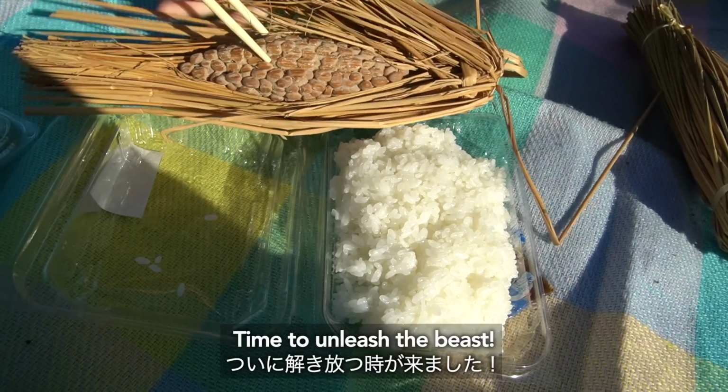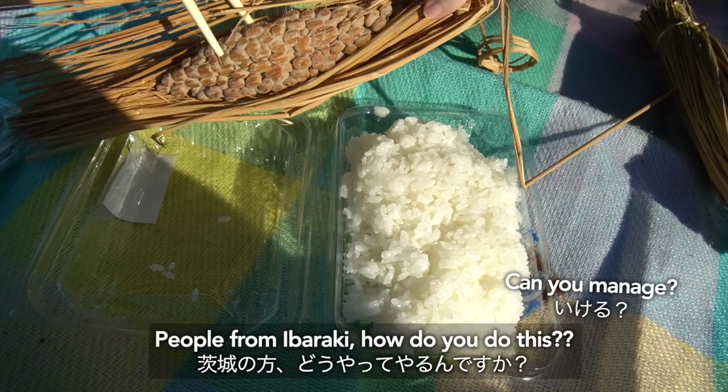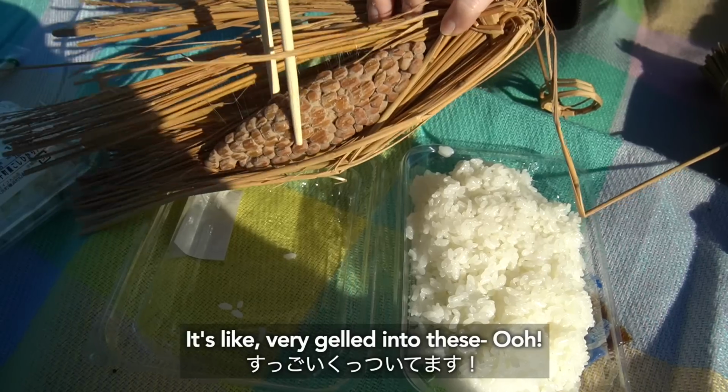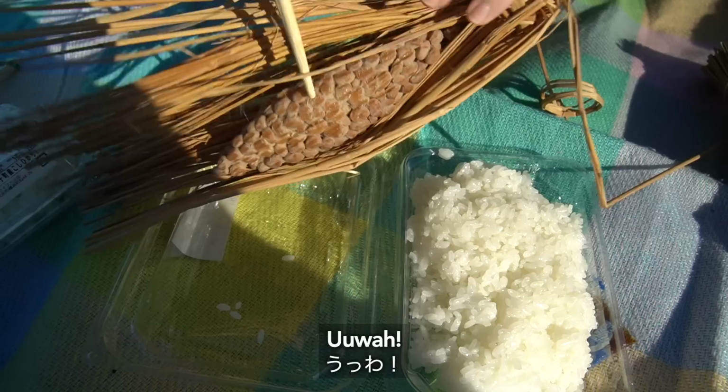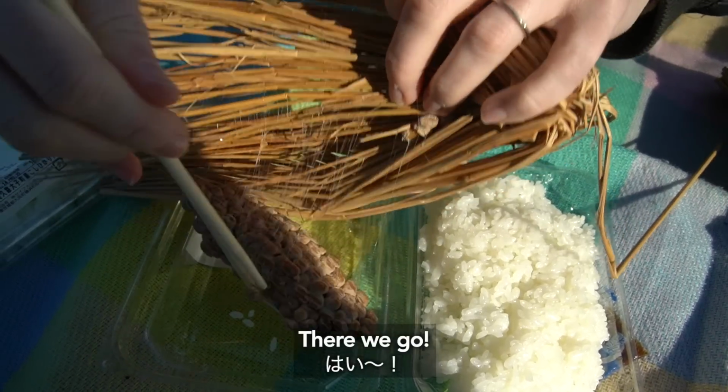Time to unleash the beast. I still don't really know how. People from Ibaraki, how do you do this? I'm scared. Very gelled into these. Ooh. Oh my goodness. Okay. There we go.